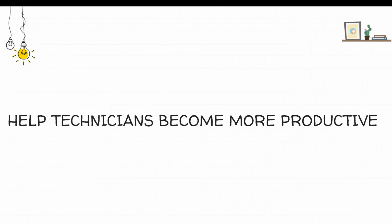So the answer to tackling these problems is to give your technicians visibility into what's happening in your help desk. Giving them a glimpse of how they are performing and how their colleagues are performing will introduce healthy competition and encourage them to resolve requests faster. We all love a little healthy competition, isn't it? It often brings out the best in us by pushing us to do more.